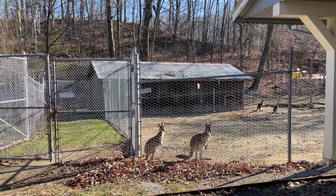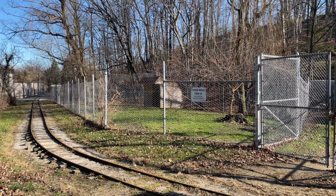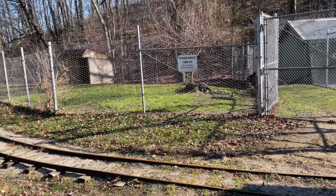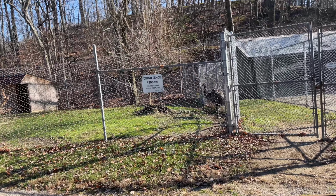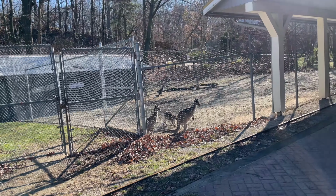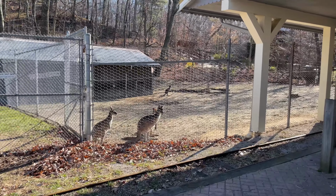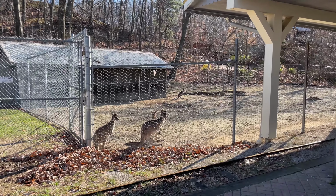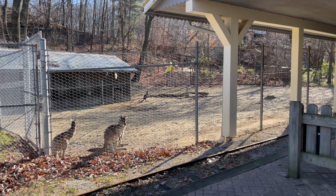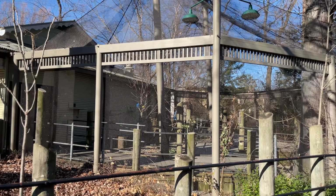Now, for their Australia section, it did go a little bit downhill because so many aspects were closed. And there were actually a lot of different places where animals were off exhibit. Animals were closed, exhibits were closed, experiences were closed just because we were in winter hours. So here, the kangaroo, wallaby, emu, we were able to see a little bit, but you can see there's that train that you're supposed to be able to drive around and see all of those animals, and that was closed, so we weren't able to do that.